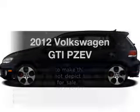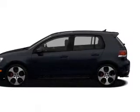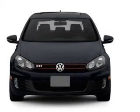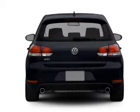Get noticed in this 2012 Volkswagen GTI. If you're looking for an automobile with great attributes, look no further. With an efficient four-cylinder engine, the powertrain includes front-wheel drive, connected to a smooth-shifting, six-speed automatic transmission.